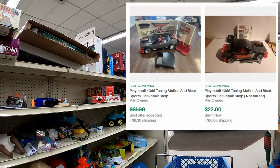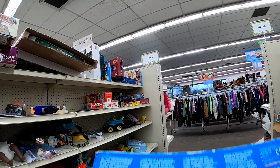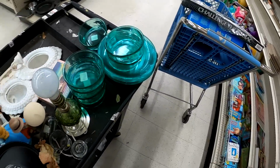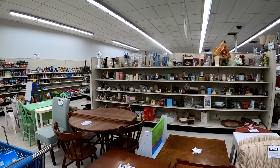This one's insane, guys. So I pick up this Playmobil right off the bat here in the toy section. And just the car alone seems to be going for around the $30 mark. The Playmobil itself wasn't complete, but the car was there. So that was like what really mattered. And at $3.99.